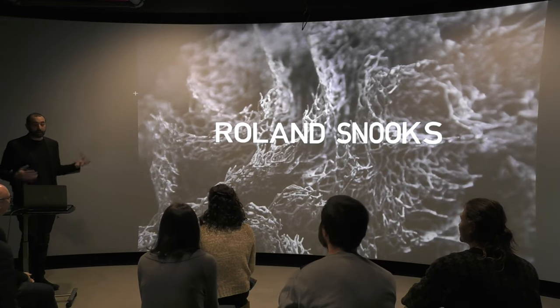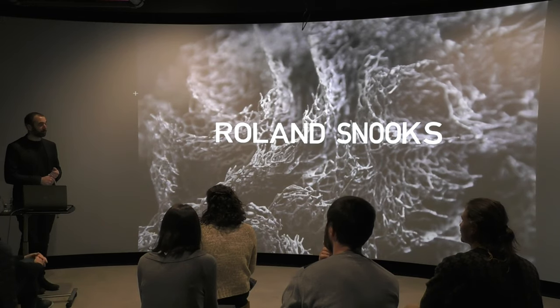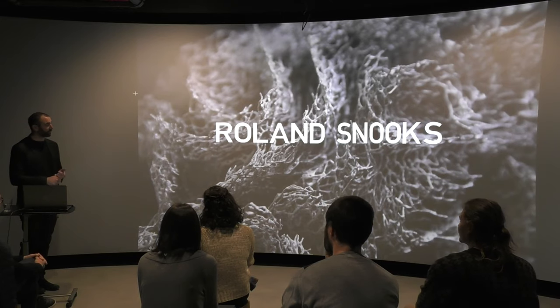So I guess my practice is split into two parts. One part of it is I have a small research lab at RMIT University in the architecture program, and that's about six people. It's sort of growing. I think by the end of the year we'll be about 9 or 10 people. So much smaller than here and a young lab, I guess. And then I have an architecture practice, Studio Roland Snooks, and the practice is really to try and test some of the things we're developing more experimentally, test in real architecture projects. And so what I'm going to try and show today is a combination of some of both of those things, probably more on the research side.